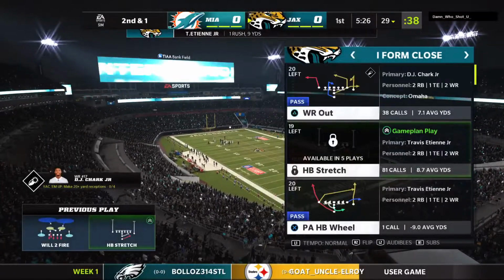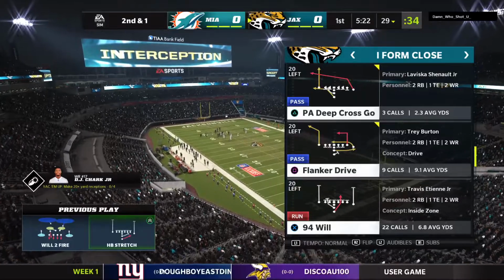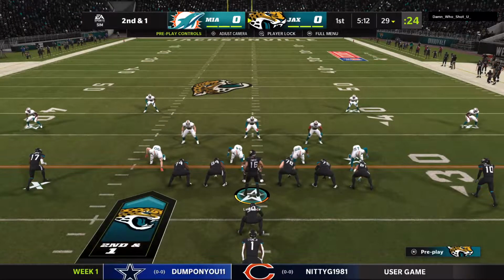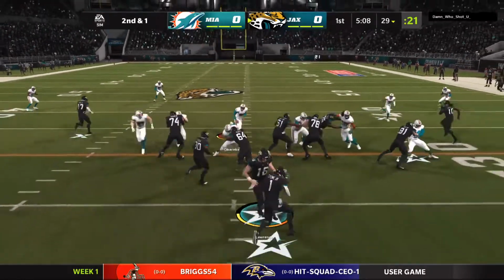And he did not want to go down there as he carries tacklers for a solid gain of 9. Something to watch here in week 1 of the season, tackling. Because you and I both know that in the preseason, a lot of these guys don't play a whole lot. Plus, the intensity and the speed really ratchets up on opening week.